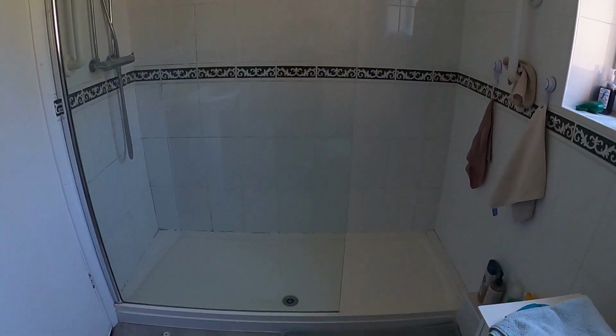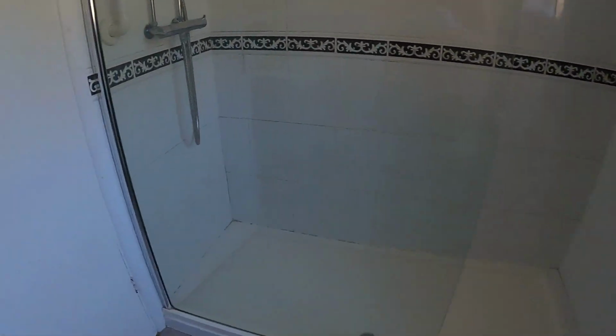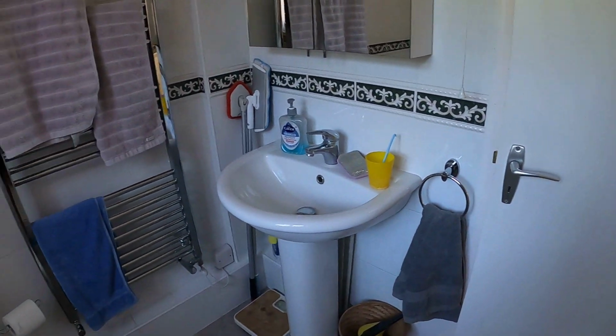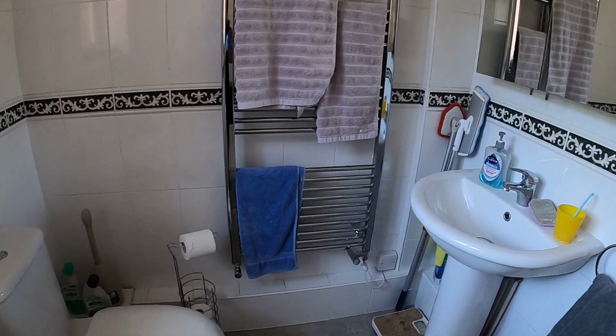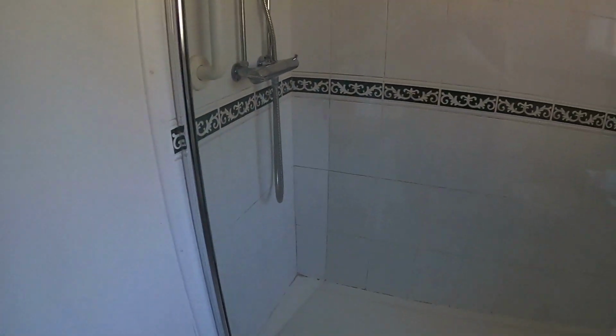So we've had a look already at the lounge and the 3 bedrooms that you've got on the ground level of this property. Now we're in the shower room, and I think next we'll go through and take a look at the kitchen and the dining spaces that we've got on offer with this property.